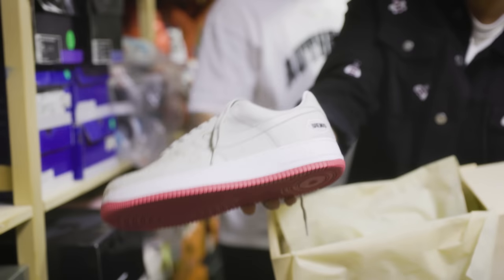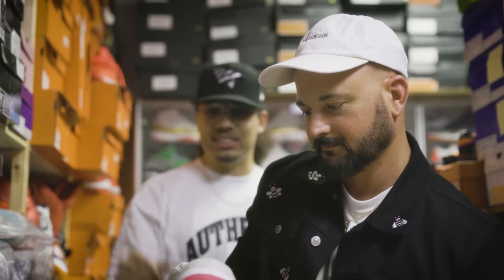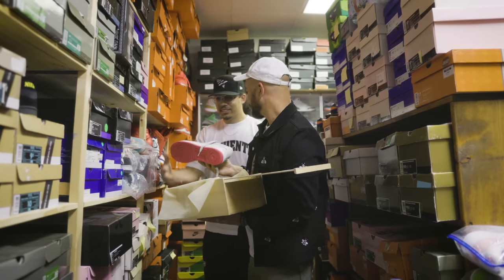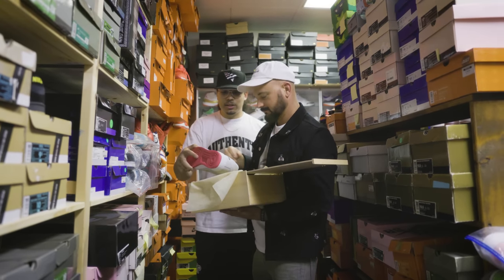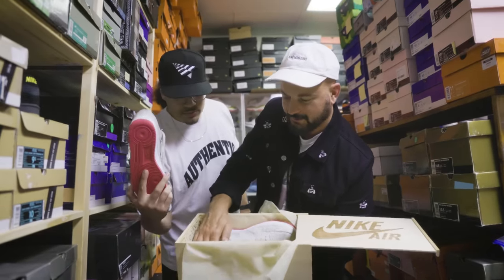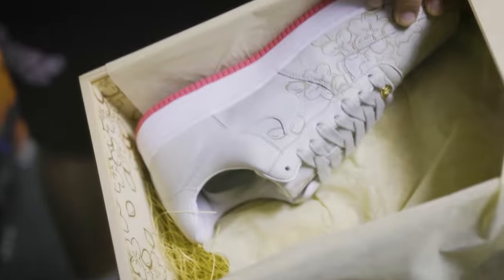Oh my gosh. And the leather. Crazy. They lasered the Nike Air on the back. Literally just perfection. Fire, right? This is crazy, bro. These went up. These are like a few thousand easy now. So when it comes to Air Force, look at the box, the interior. Oh yeah, you got the little straw in there and then the lasering on the inside of the box.